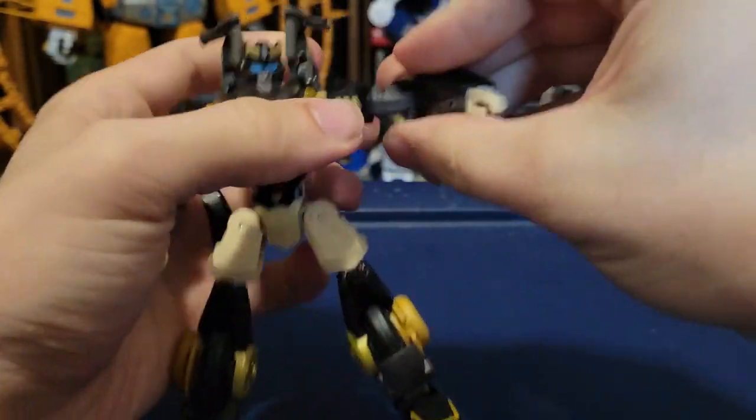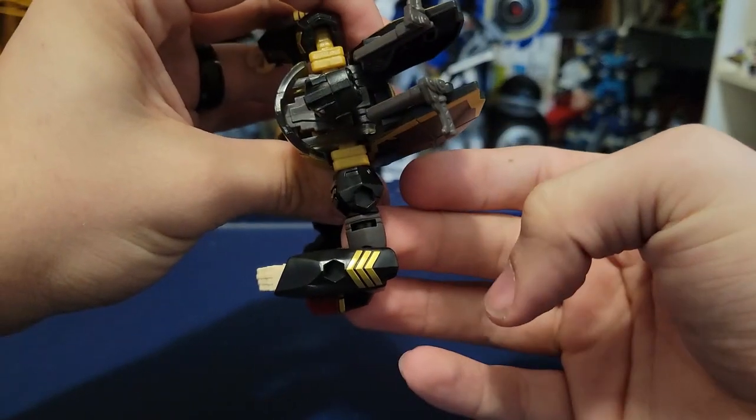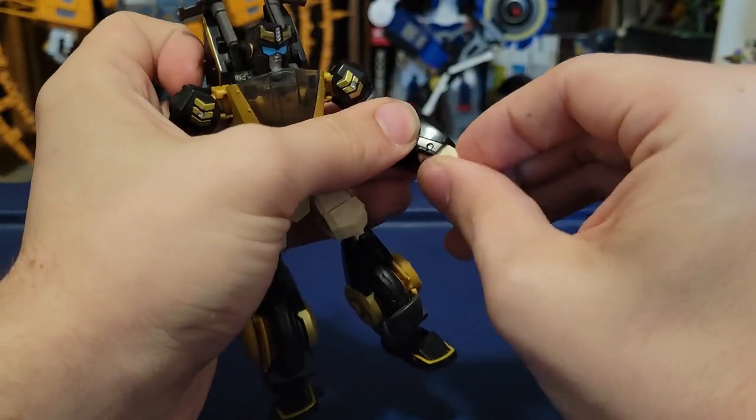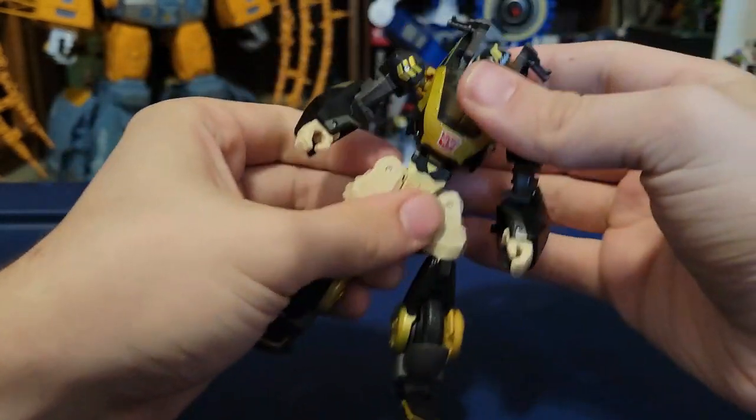Arms go all the way around here. They go up that far. They swivel at the bicep. They bend at the elbow all the way up to 90. Wrists do not have any articulation. There's no swivel or anything, just due to transformation. They have a hinge right there.